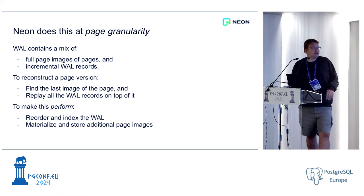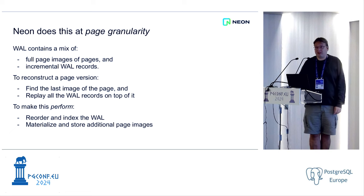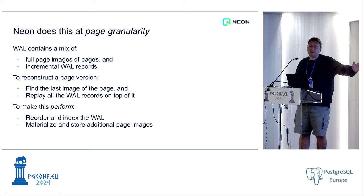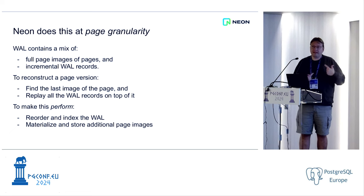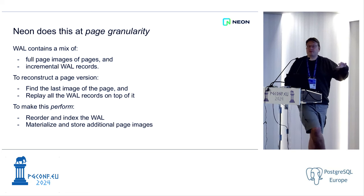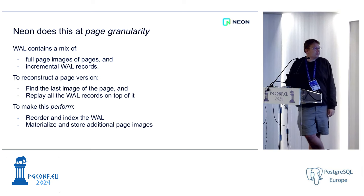And there are additional tricks you can do. You can think about traditional backup systems. You would have incremental backups and all kinds of stuff to speed it up. All of those same concepts apply here, but the storage system is doing that at the page level granularity. So if there are a lot of changes to a single page, then we can create extra images of just that page that is churning a lot, so you don't need to replay a million records when it's requested, but only like 10 or 100 or something.